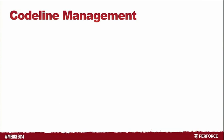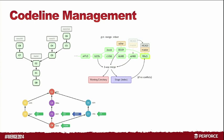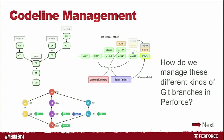And as I said before, Git users can create any branch they like in their Git repo, so the branches can be completely different. But in our company, in order to manage those code lines, we need to make rules and have consistent code line management. This creates another challenge: how can we manage these different kinds of Git repos and Git branches in Perforce?